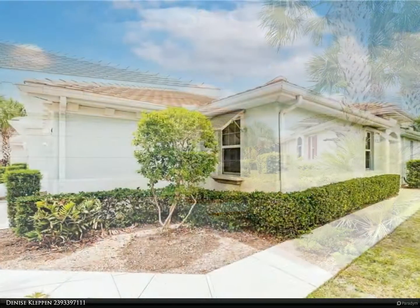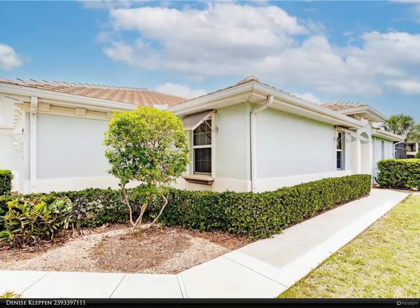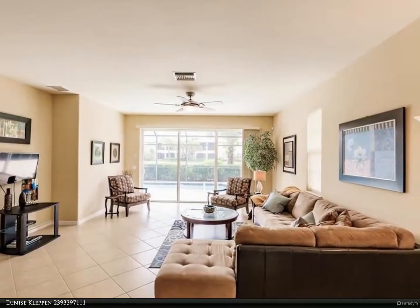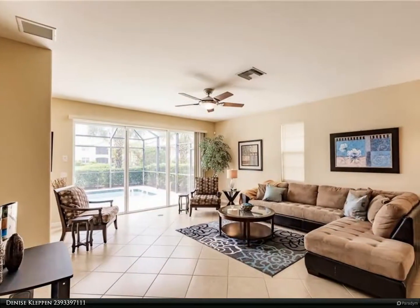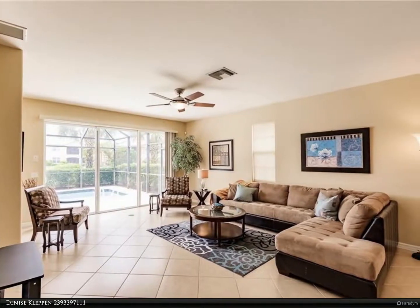Beautiful attached villa home in the active 55 plus lifestyle community of Pelican Preserve. Move right into this turnkey, pleasantly decorated waterfront home. Leave your cares behind as you watch the amazing Florida birds on the pond behind your home, or walk outside and enjoy the pool, rarely available in a villa. The wide lot provides extra privacy.